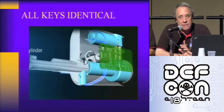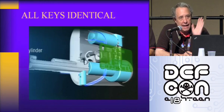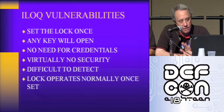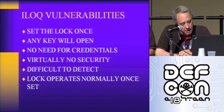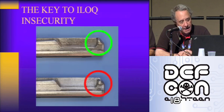And all the keys, you have to understand, all the mechanical keys in this system are identical. You can buy them off the shelf in Finland or wherever their dealers are. The difference is each key is electronically coded differently, and then all the keys can be programmed into the lock. So you set the lock once. Here's the vulnerability. You can set this lock once by either modifying the key or the lock. Once you do that, there's no audit trail, and anybody can open the lock, including with a screwdriver.